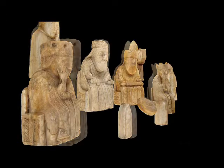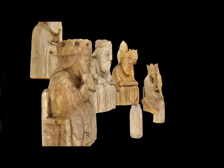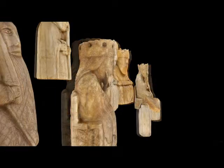The kings are crowned and sit with swords across their knees. The queens, also seated and regal, rest their heads in their hands. The knights are on horseback, while the bishops wear hats known as mitres and carry croziers or staffs. The foot soldiers, known as warders, perform the role of the rooks in this chess set. They carry swords and shields.